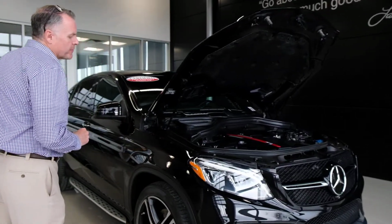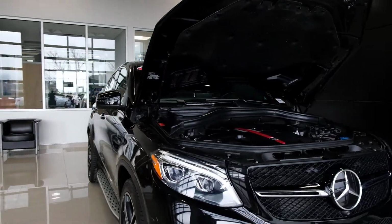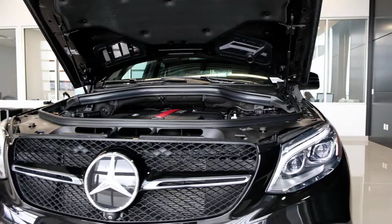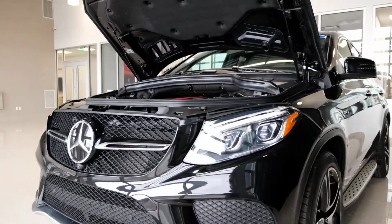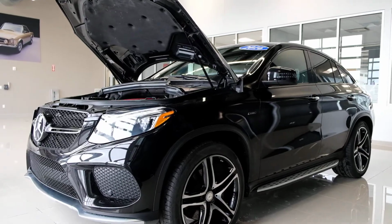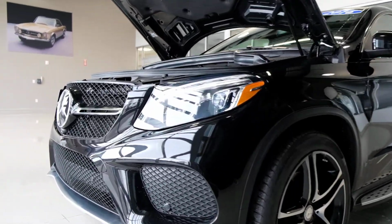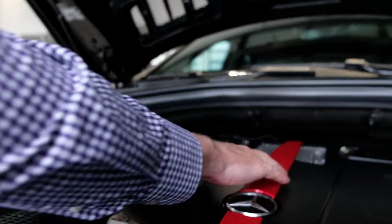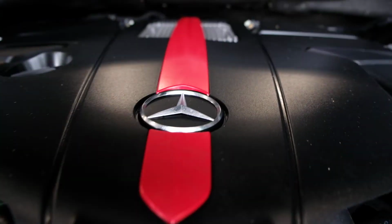I want to show off another fantastic trade-in here at the dealership. We're looking at a 2016 Mercedes-Benz GLE450 Coupe. Now the Coupe, chicken coupe, whatever you want to call this thing, is a sport edition. You can see the AMG badging on the side. As we come up right here in the center, you can see the red line.